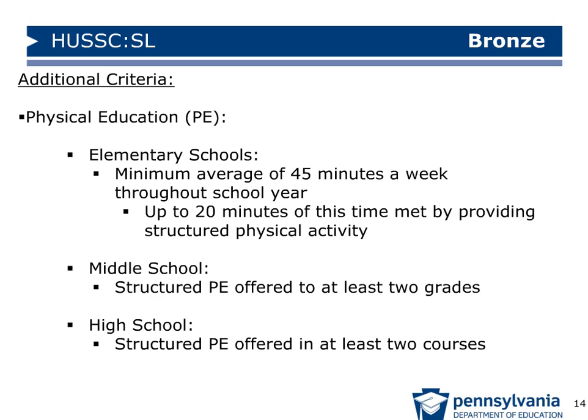The second subcategory of additional criteria is physical education. At the bronze level, structured physical education, or PE, must be provided in elementary school. PE must be offered a minimum average of 45 minutes per week throughout the school year to all full-day students, and up to 20 of those 45 minutes may be met by providing structured physical activity that's planned by a certified PE teacher and then implemented by a classroom teacher or school administrator. All students must participate in these physical activities, which must be at least moderate intensity and in increments of at least 10 minutes.